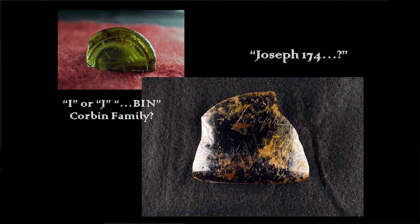Come on, I really want that last number. I think maybe this was Joseph Ball, Mary Washington's brother, who was heavily involved in the Washington family. He may have had it sent over. Who inscribed this on the bottle? Why? Not really sure. Like I said, it's unusual.